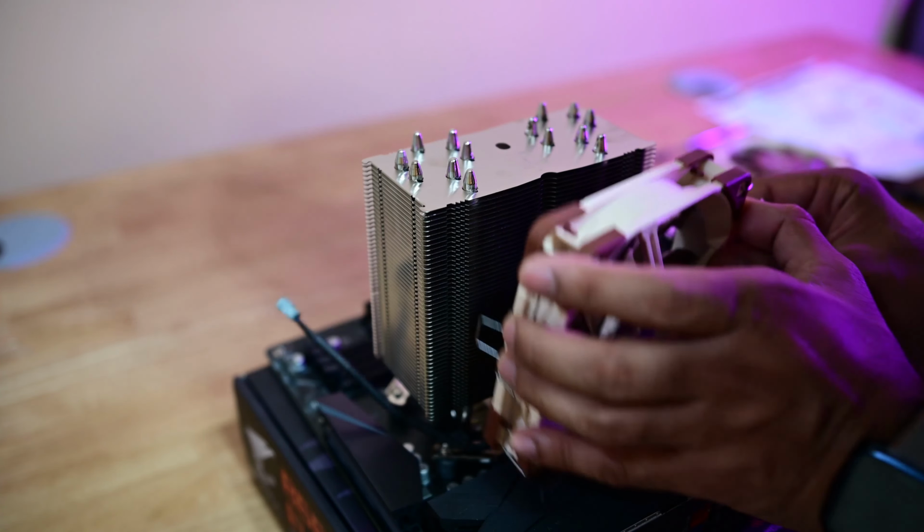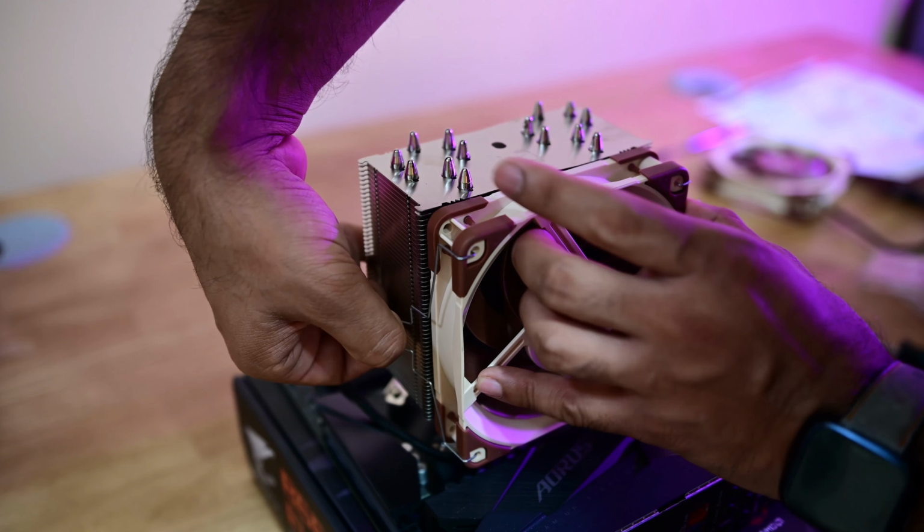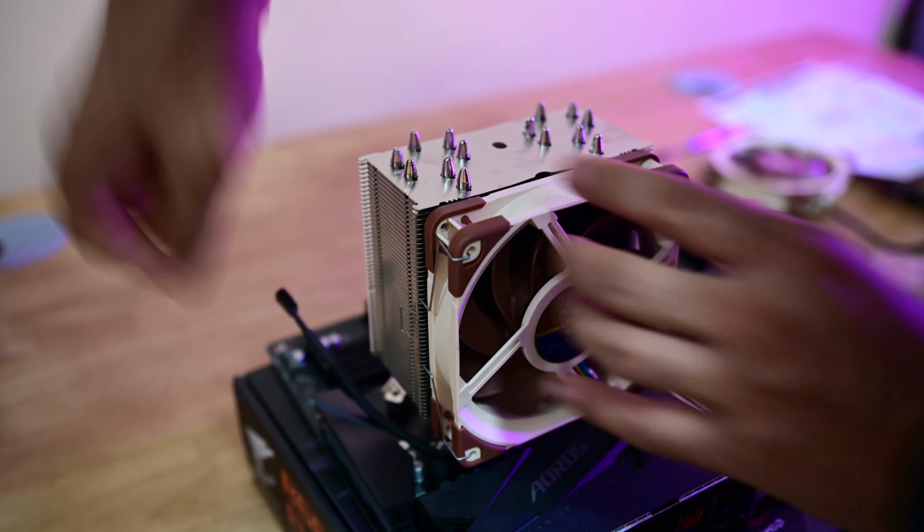You can always mount the cooler after installing the motherboard into the case, but I like to do it before so that I have more room to work with. With this cooler, you have to take the fans off while mounting the cooler, and you have to put them back on after you've secured the cooler onto the motherboard.